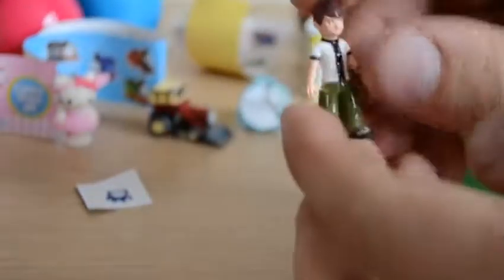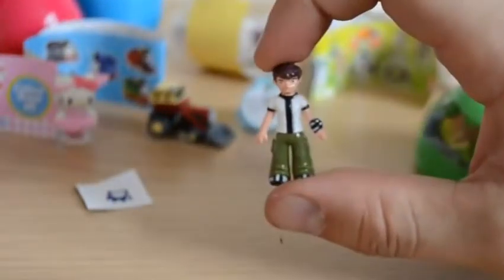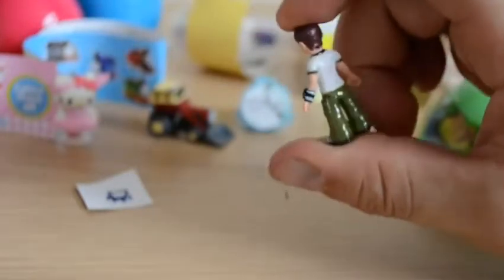As you can see, really nice collection that is as well. They're all really good collections, to be fair. You get the sweets as well, and we've got our Ben 10 character. Really cool. Really nice for display purposes.